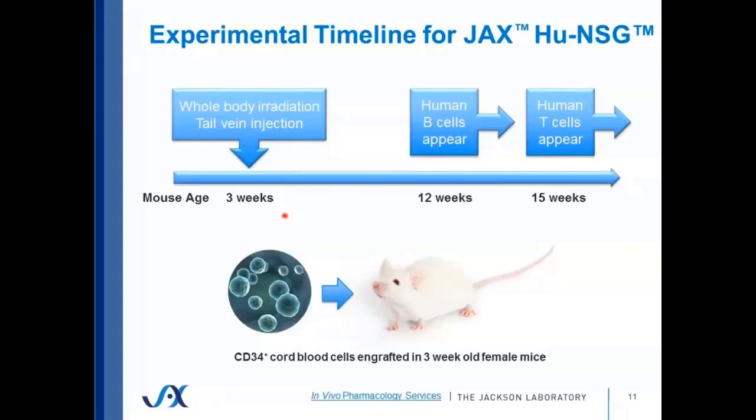Now, one benefit of purchasing these humanized mice from JAX is that we are constantly doing engraftment and aging up these mice. So instead of waiting 3 to 4 months, you can typically receive mice in just a few weeks.